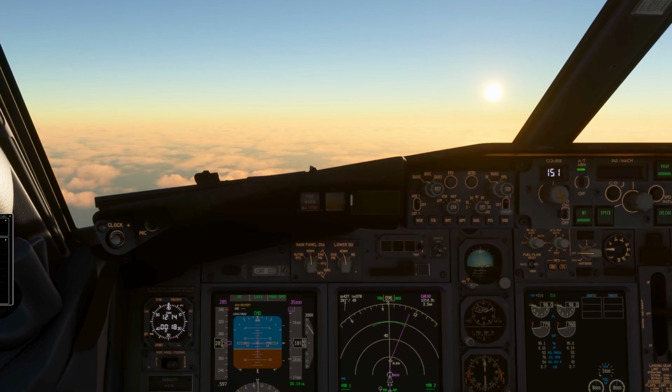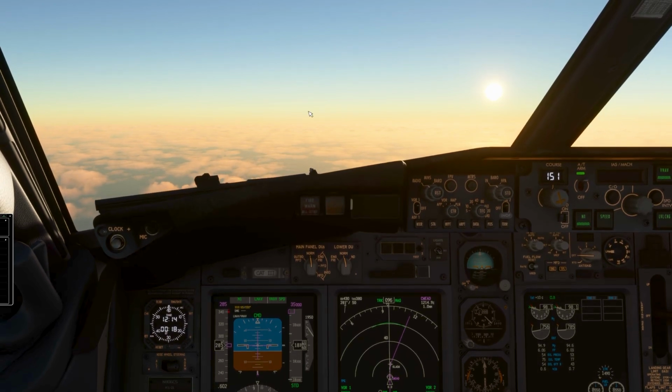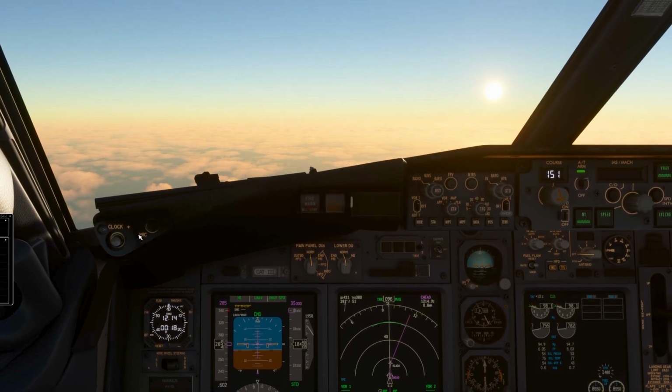All right, we've got packs and bleeds as required. Pressurization check. Start switches are off. APU is off and flaps are up. No lights. Climb check is complete. And we are standardized straight across the board. That's it. We're just going to ride this.